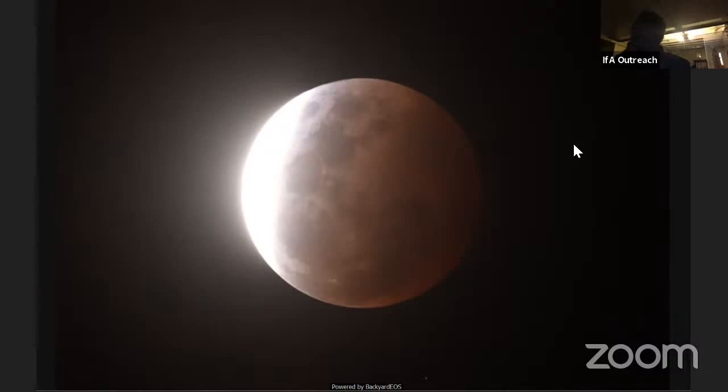I've just gone to take a naked eye view of the eclipse. And actually, I cannot with my eyes see very much of the red color. The part of the moon that's still illuminated is so much brighter that it makes it hard for my eyes to see the red color. So it's nice with a little bit longer exposure time on the camera and through the telescope that even though the bright part of the moon is overexposed, we can really see the coppery color on the eclipsed part of the moon.